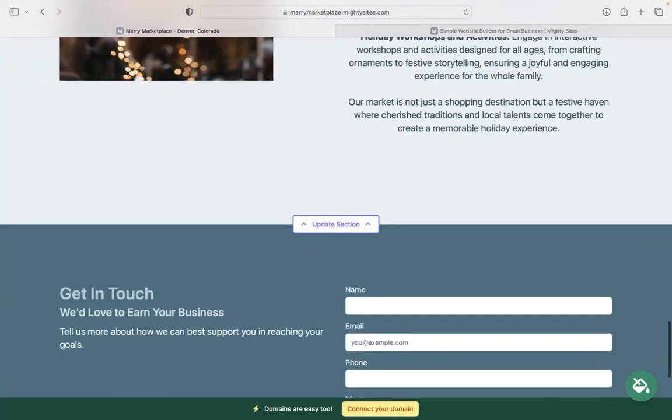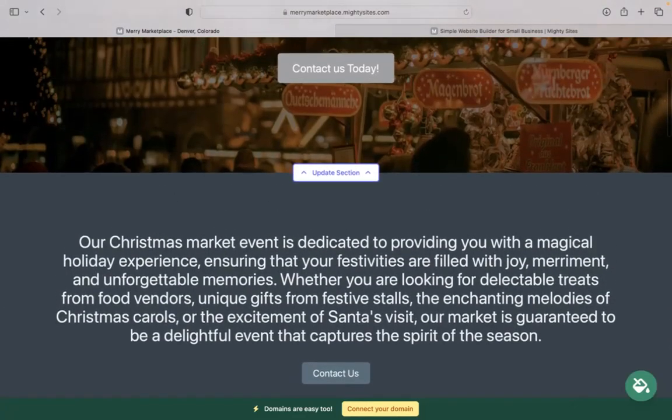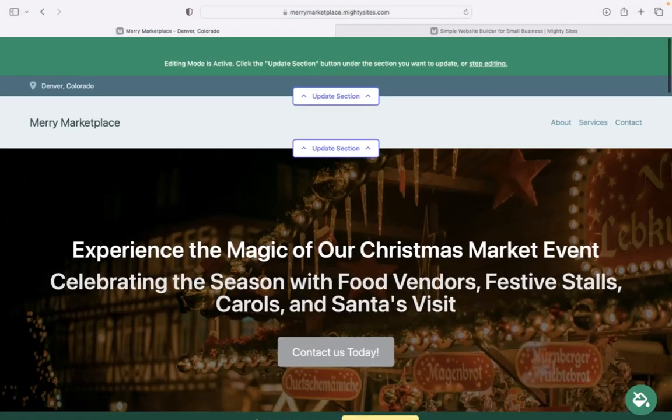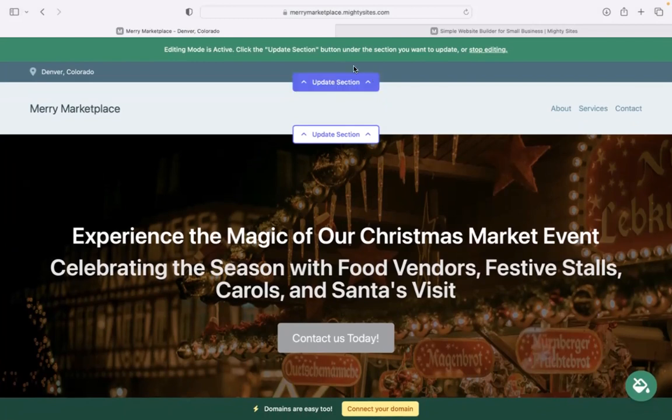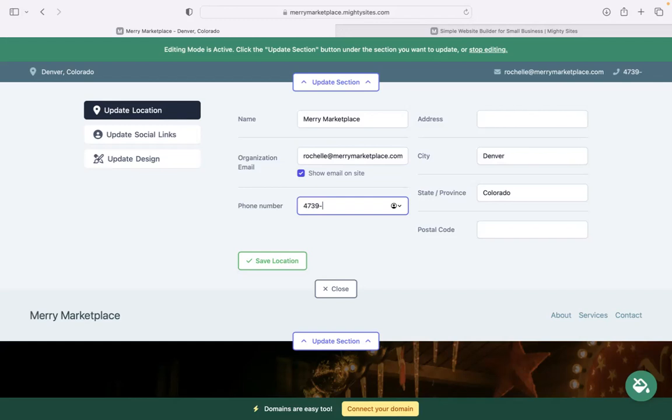So let's go ahead and make our way to the top, and let me give you a brief overview, show you quickly how to make those changes. It's super simple. So I'm going to go ahead and click on the first section. Over here, I'm going to pop in my email address for my markets, maybe for people that would like to book a vendor spot or a store at my markets, a person to get in contact with. Let's go ahead and click on show email on site. Pop in our phone number so customers can easily reach out. That is click to call, by the way.